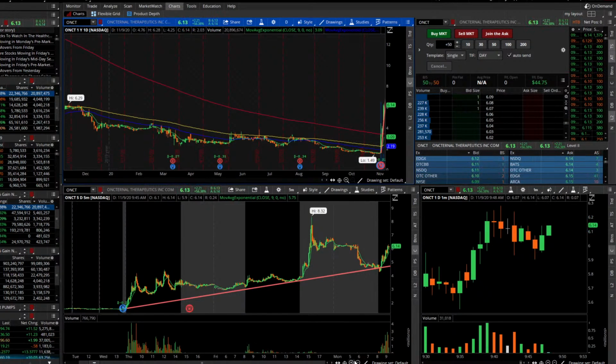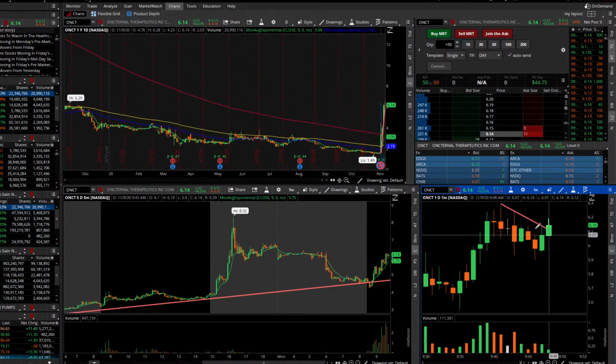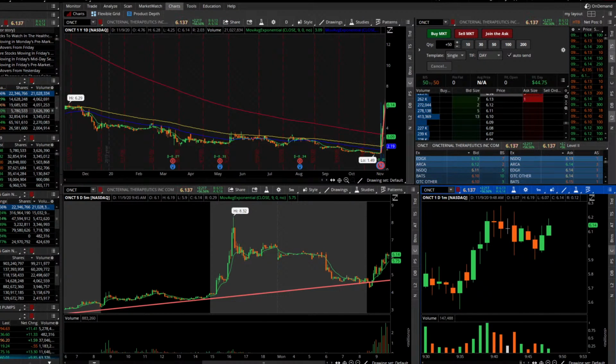See, it looks like ONCT actually may start popping here. It may actually get over that. You see the downtrend right there. It's starting to break that downtrend. ONCT may actually break that high of the year.